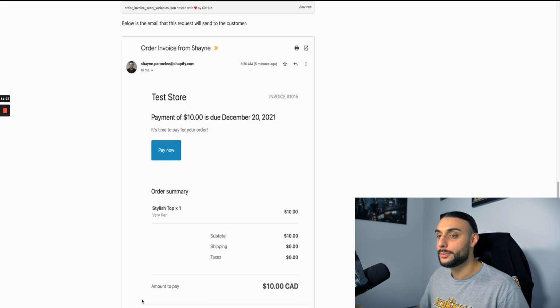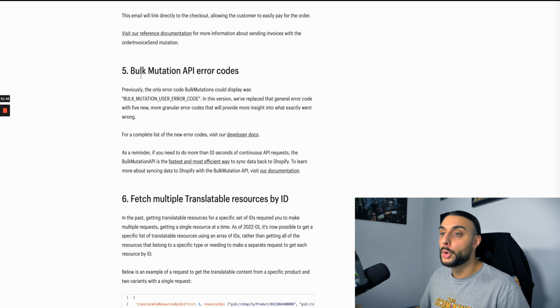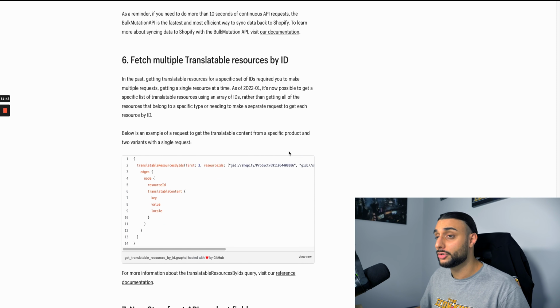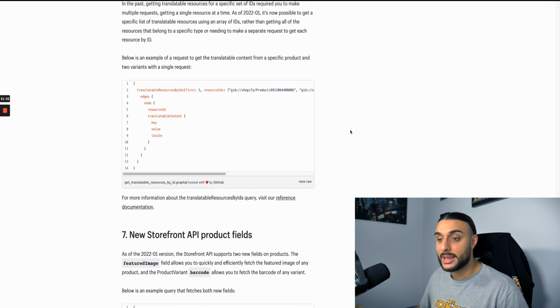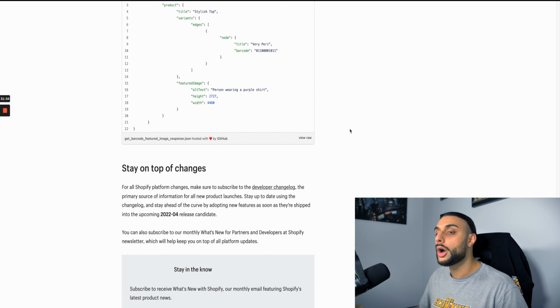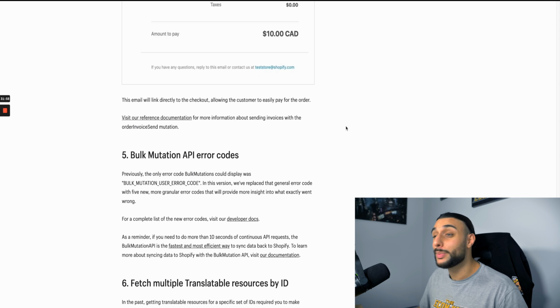So when somebody buys something from your shop, you can really make your invoices look amazing through these APIs and give customers a lot more information, through the back end. You can now do bulk mutation API error codes, which is great for when you have issues. You can also do resources by ID, again, really important. Now, I know a lot of you guys that are watching this will probably think, I don't understand what any of this means. I don't see how this is beneficial to me.